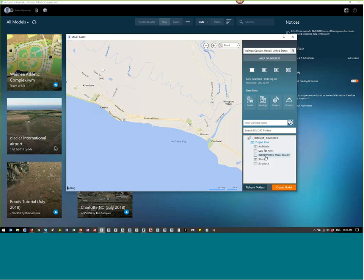And because of that, I have a designated folder here inside of my BIM 360 project that I've created just for Infraworks, just for the model builder. So I have just a folder in there that I know is the one that I'm going to use. So that is what I would choose to do, and then create the model.